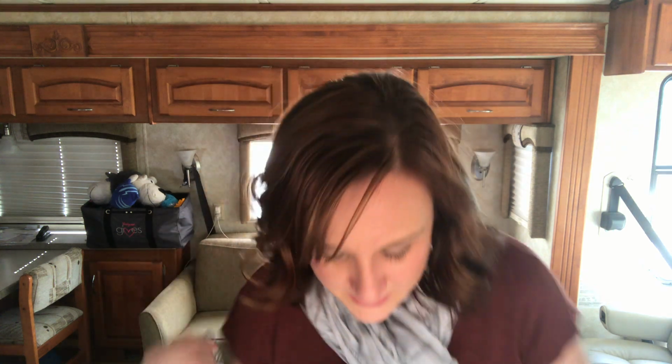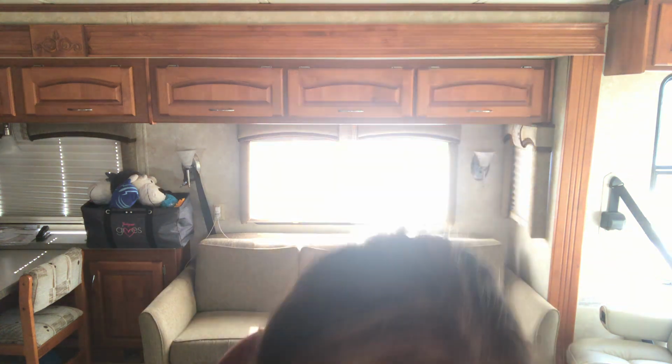Super cute. Okay, the next one I want to show you. If you like the original utility tote look, but you're more of what we call a north-south bag kind of gal. The first one I showed you is more of an east to west.